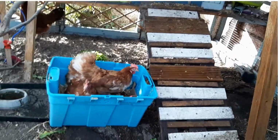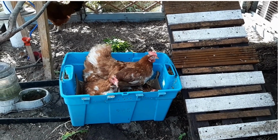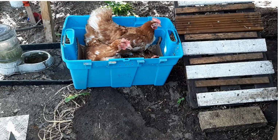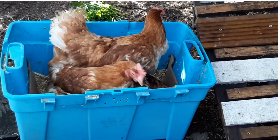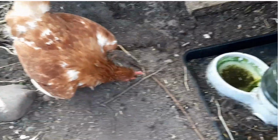We've had an interesting drive, haven't we ladies? I'm getting out. There's some water here. I'm not going to pick them out, and as you can see, Sandy's in the corner watching what's going on very carefully. So these are much more confident with people than my previous girls. Well, than Sandy's original flock.